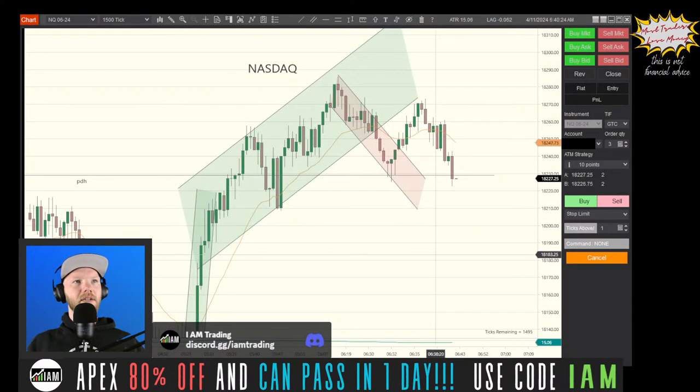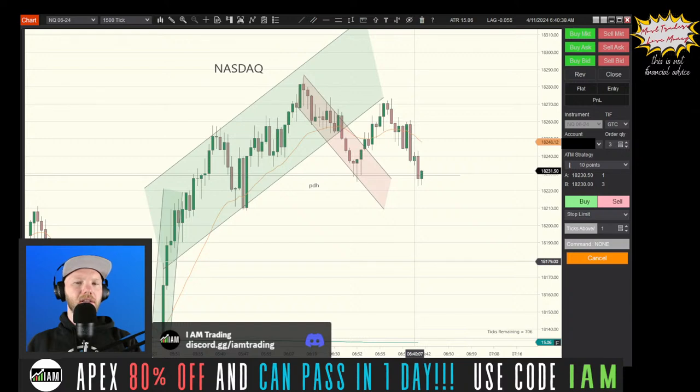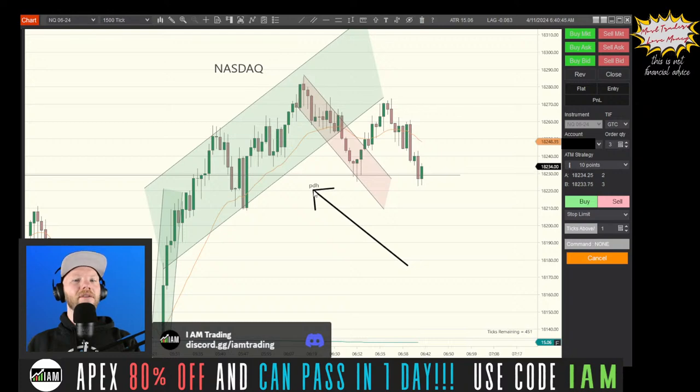Alright, finally the Nasdaq moving down, got a new low of that downtrend and testing that prior day high. So if the Nasdaq starts to get below this level and close below it, we are likely either going to be range bound or bearish. We have to be above the previous day's high to think bullish at all.